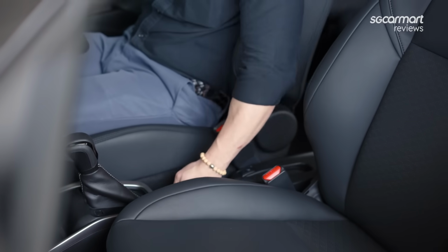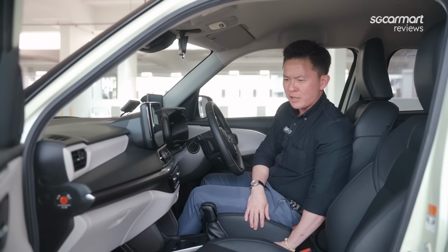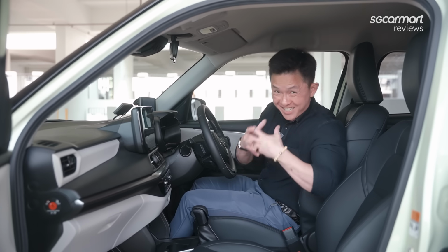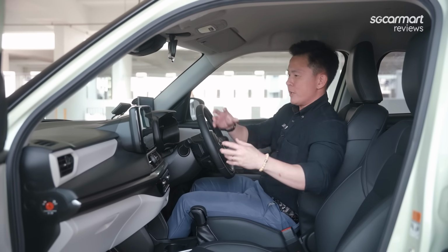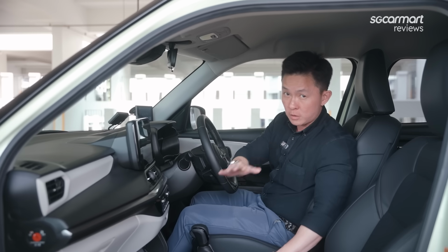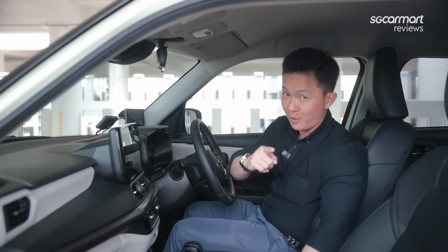How cool is that, man? I haven't sat in a car with a handbrake since, I think maybe the Toyota GR Yaris or something like this, but knowing that cars like this still exist makes it very, very cool. The only question is, can this car drive as cool and quirky as it looks? One way to find out.